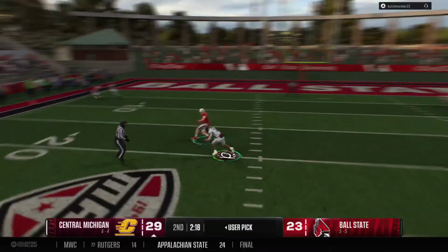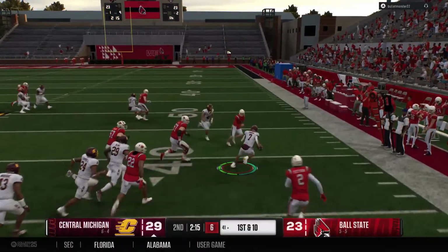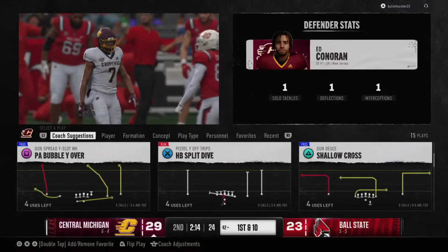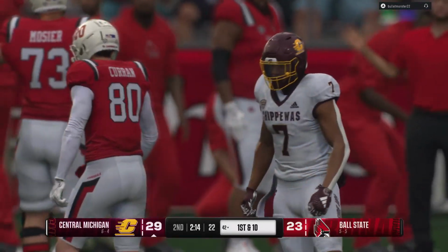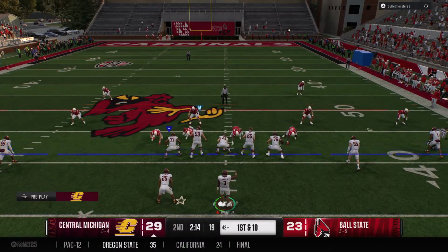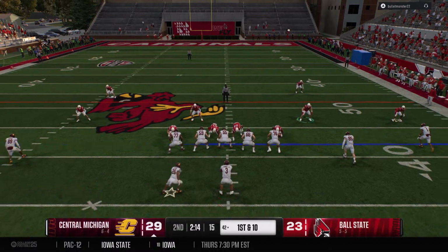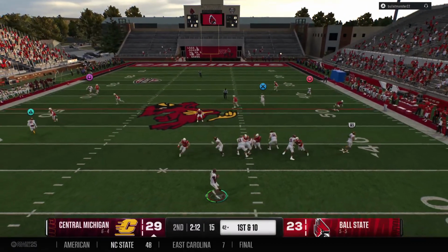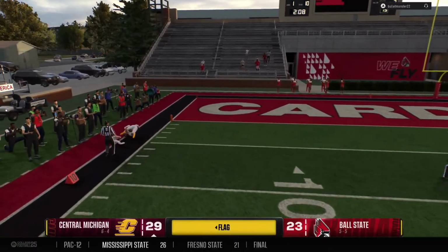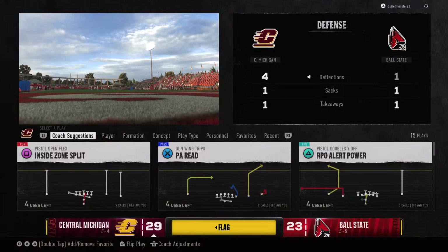Fires to the middle. And that pass is intercepted. Got room on the return. And they capitalize not only on the pick, but the great return to give the offense tremendous field position. They'll start this drive from the 42. Wants to throw on first down off the play fake. He tosses one high and deep down the left side. And that deep shot's going to wind up incomplete, but we do have a flag on the field.